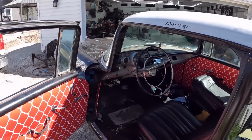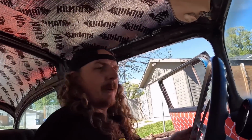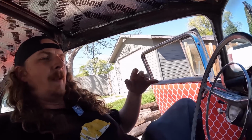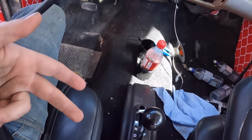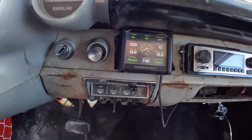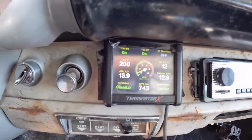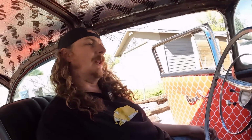So now here's how it runs. It's 187 stat, but apparently it starts to open at 187, then it's fully open at like 197. Anyways, we have it in gear with the brake on. It's about 25 degrees Celsius, and it's fluctuating between 200 and 199. I'm going to let it sit here for as long as it takes, and if it keeps creeping up and up and up, then we'll see.